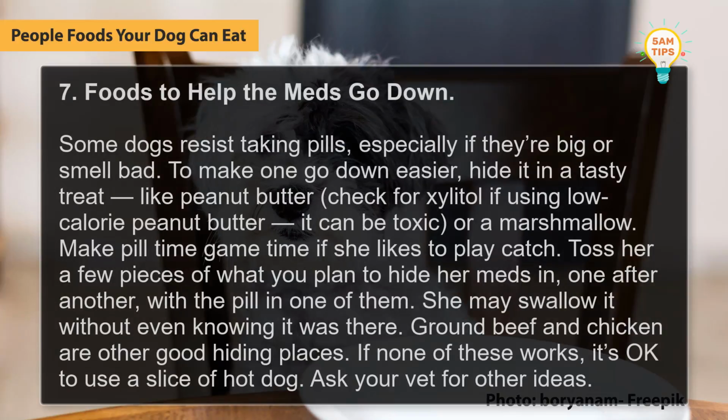7. Foods to help the meds go down. Some dogs resist taking pills, especially if they're big or smell bad. To make one go down easier, hide it in a tasty treat like peanut butter. Check for xylitol if using low-calorie peanut butter, it can be toxic, or a marshmallow.